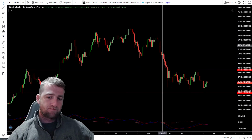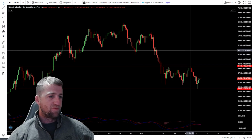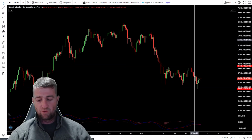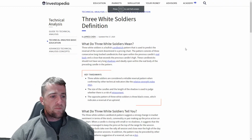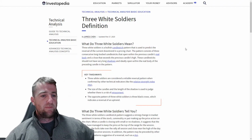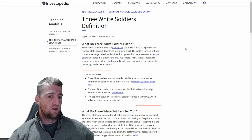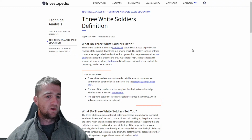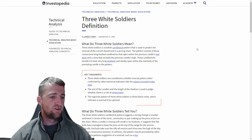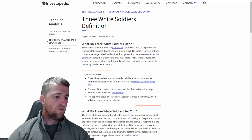So, Bitcoin. I mentioned on my Twitter this morning something you may or may not have heard of, and it was three white soldiers. We'll talk through what it is and what it could mean. Three white soldiers is a bullish candlestick pattern that is used to predict the reversal of a current downtrend in a price chart. The pattern consists of three consecutive long-bodied candlesticks that open within the previous candle's real body and close above the previous candle's high. These candlesticks should not have very long shadows and ideally open within the real body of the preceding candle.